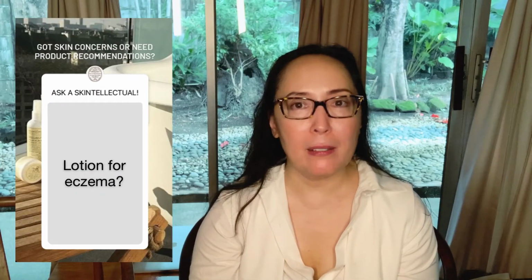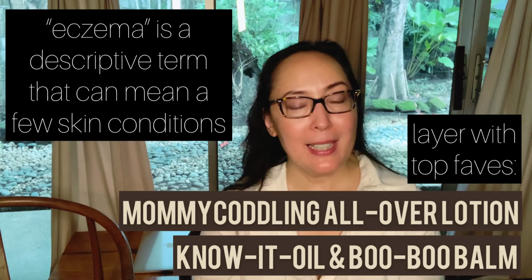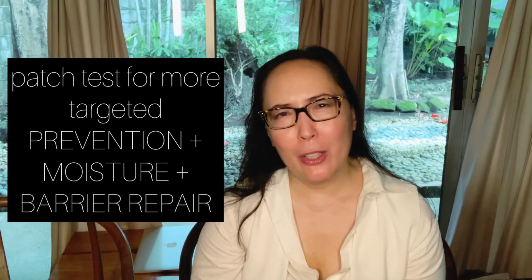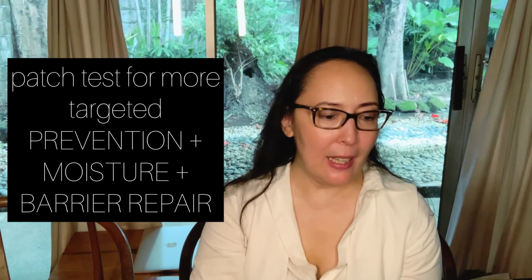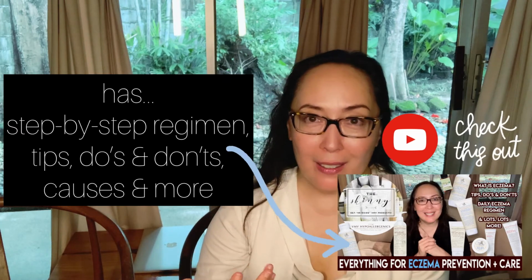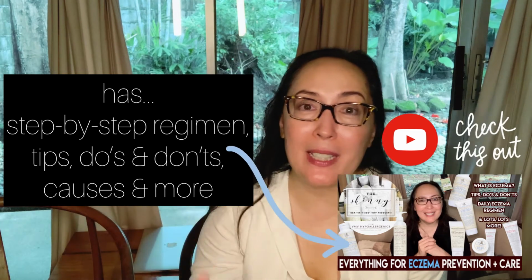Lotion for eczema? And our answer to that is we need a more specific diagnosis first. Is it atopic dermatitis? If so, then a patch test to more accurately determine your allergen so you can practice better targeted avoidance is key. And we have a great video on eczema care, learning more about it, what causes it and how to care for it, and even a day-to-day step-by-step regimen that includes a lotion. So check that out on YouTube.